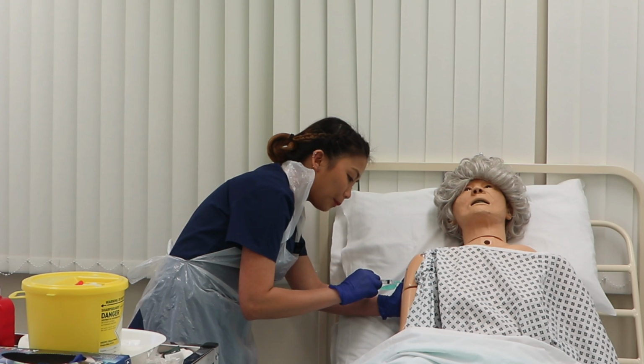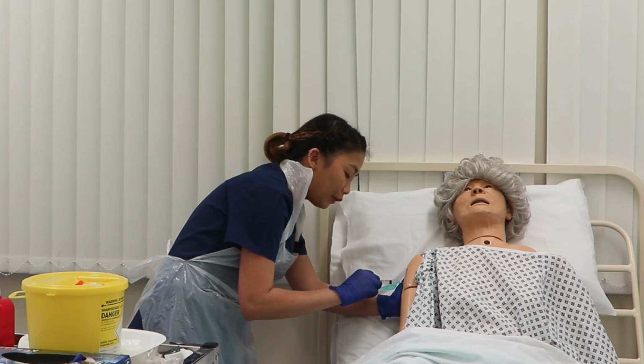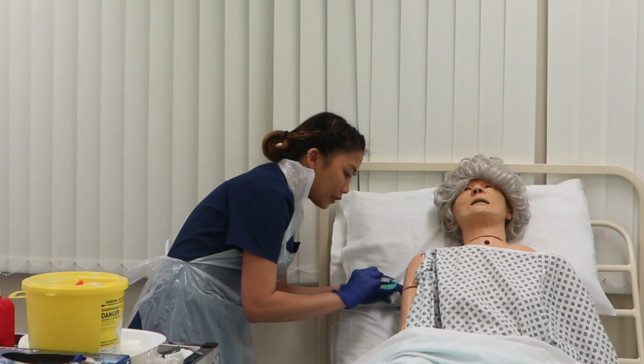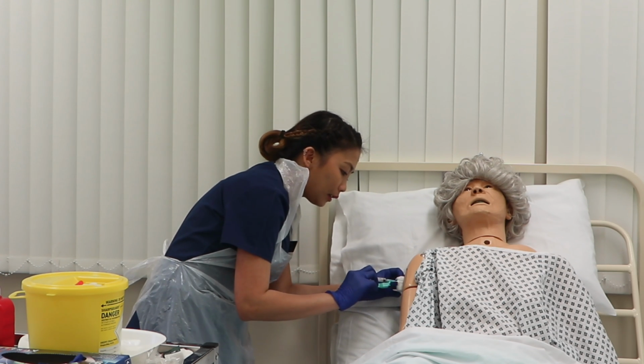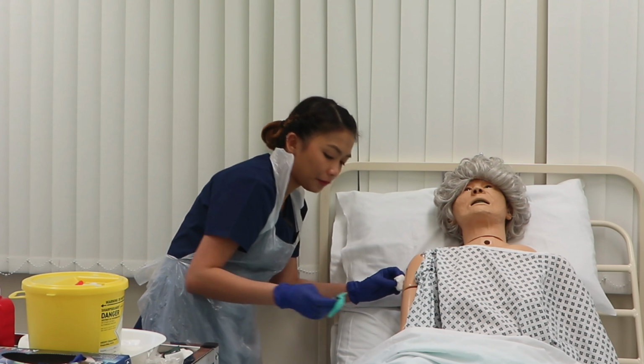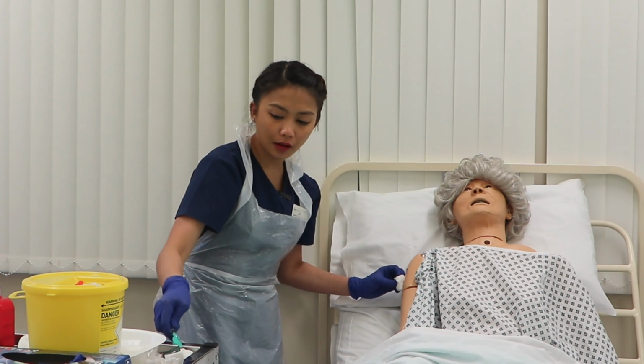1, 2, 3, 4, 5, 6, 7, 8, 9, 10. And leave it for another 10 seconds for absorption. 1, 2, 3, 4, 5, 6, 7, 8, 9, 10. Rapidly withdrawing it. Applying a gentle pressure without massaging the area. Activate the safety lock.